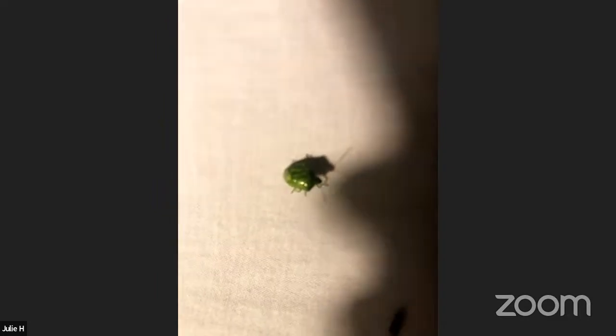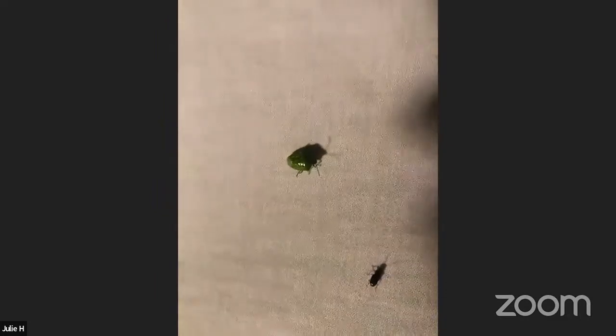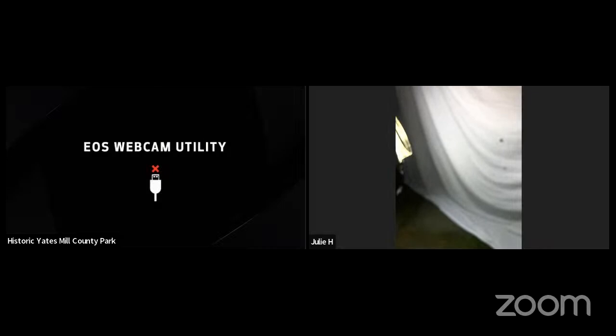Okay, and here's a cute little juniper stink bug. I have quite a few of those on my sheets as well. Oh, do you? A whole lot of them. Not too exciting, but they're cute. All right, that's all I've got that's new. All right, thank you, Julie. We're going to go to Jonathan.